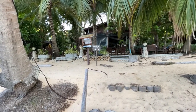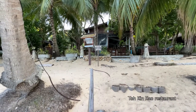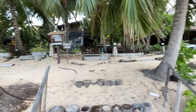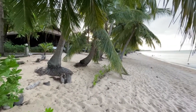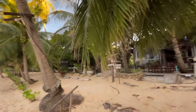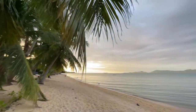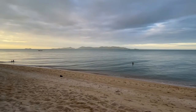Tó kin kao means table in Thai, and kin kao means eating, so it's table to eat. Sawadee kap. And you see the restaurant is really nice because it's in the middle of the palm trees, coconut trees. It's really nice to have lunch here, and we will have lunch next time to show you the food and the place. And of course, you have a beautiful view.